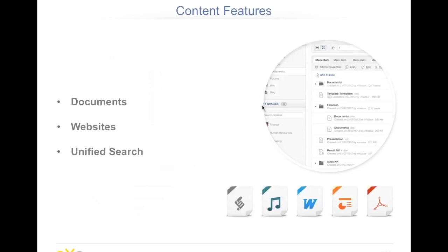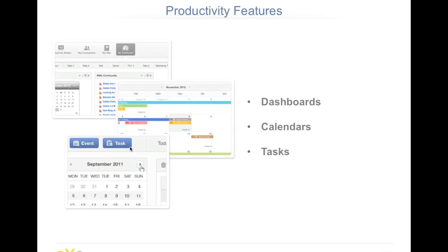Of course, we have some content features like document management, where you can organize your files. Another part, which is not mostly visible in the intranet demonstration, is that with the platform, you can also create websites. So you can either use the ready-to-use intranet user experience provided by default in eXo Platform 4. But you can also create a website like an extranet or your own public website, for example. And of course, in the content features, we provide a unified search so that everything you store in the platform is searchable, and then you can search it from anywhere in the platform. And some other productive features, people can create their own dashboards to organize their work. You can, of course, configure your calendars, you can work with tags, etc.